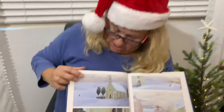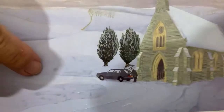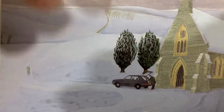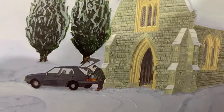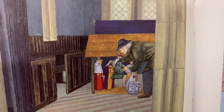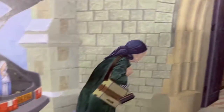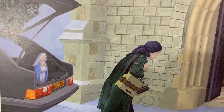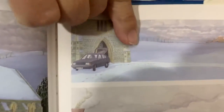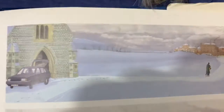The first place she comes to is the church. So here she is walking up and here's the church. And now we can see a car is parked in the front of the church and somebody is setting up the Christmas nativity scene inside the church. And they still have to unload Mother Mary here. She's still in the back of the station wagon. And he is setting up everything. So she looks at that and she leaves the church. She's still got a long ways to walk.